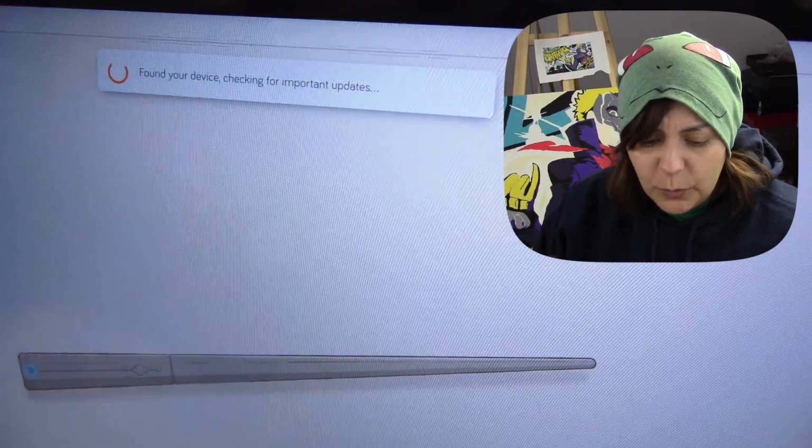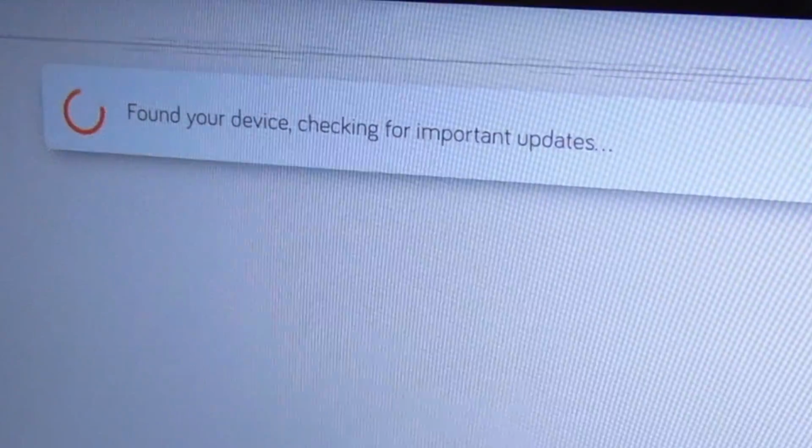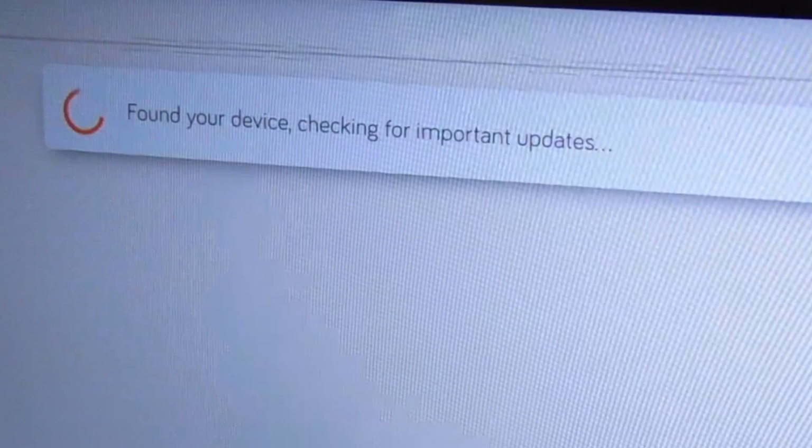Alright, so I've been waiting at the found your device, checking for important updates screen for 10 minutes. Is it Chromebook? Is it the app? I don't know. All I know is I'm waiting.